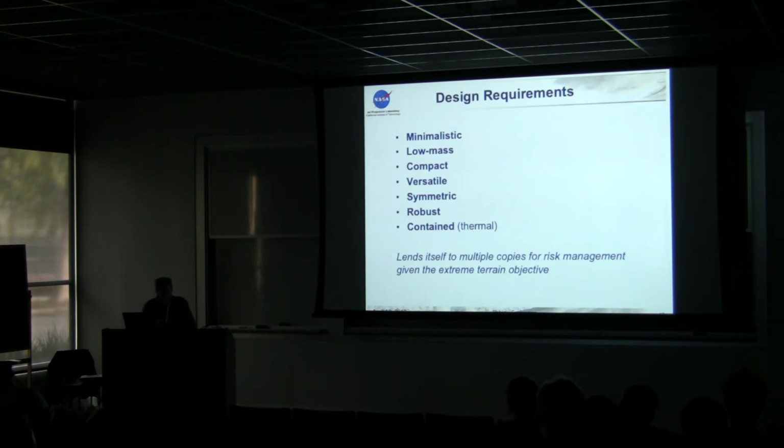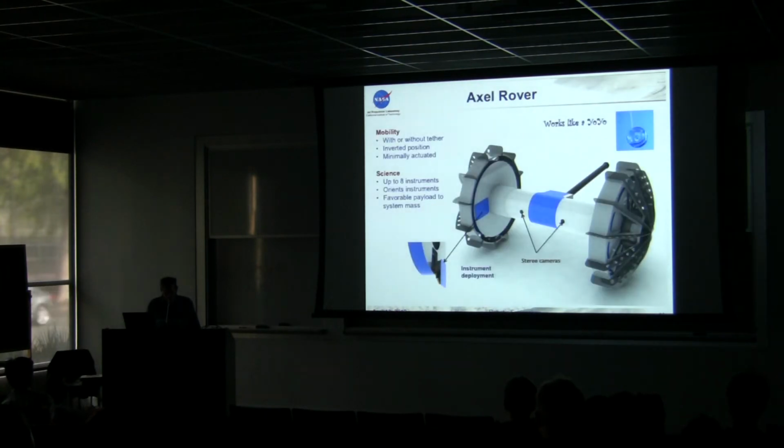So we like the challenges, so we took all these and tried to figure out, well, how can we build a rover that is simple, low mass, compact, versatile, robust, that can actually explore such terrains. So working with a couple of students from mechanical engineering at Caltech, students of Joel Burdick, in the summer of 2006, we took one of the older rovers and adapted it to become an extreme terrain rover. And that's why we developed the Axel rover.